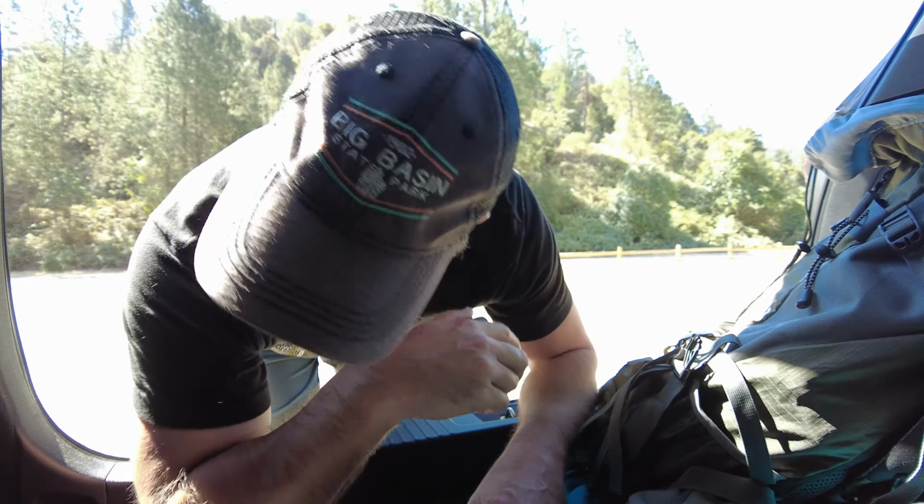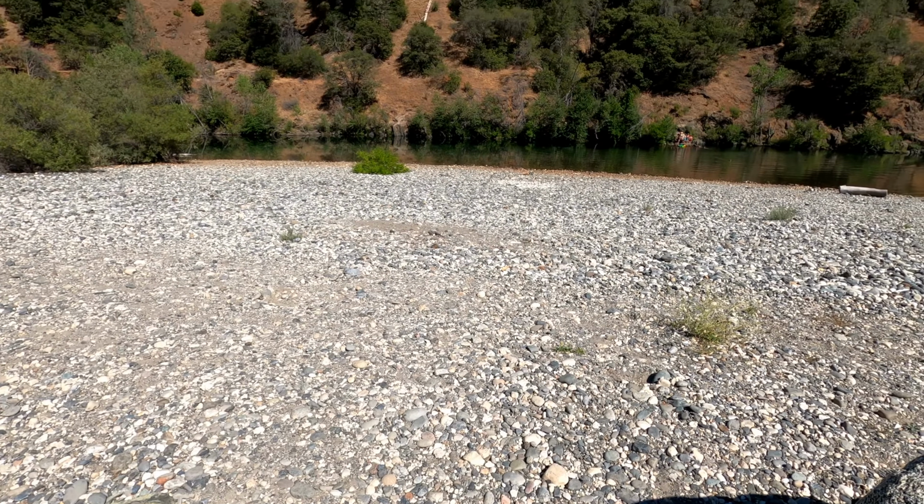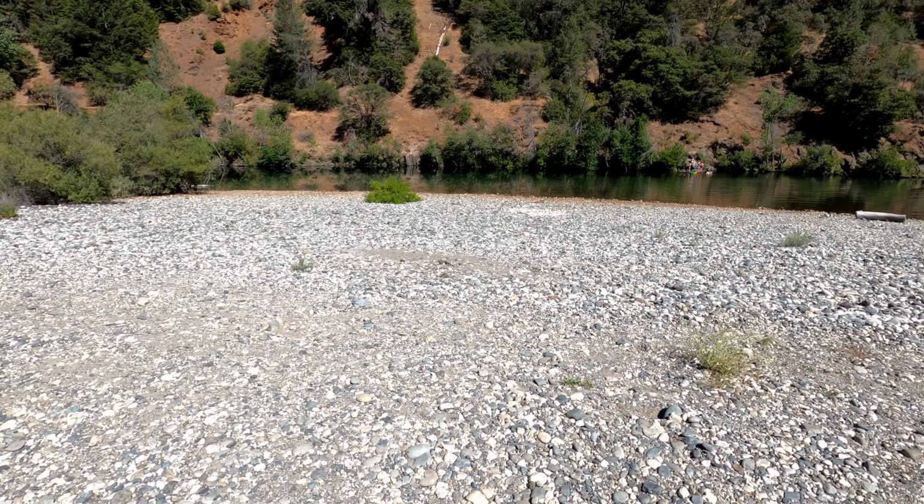Man. Definitely bring sandals, water shoes, something like that. It is rocky to walk down, and then once you get down there too, it's a little rocky in the water, so protect your feet.